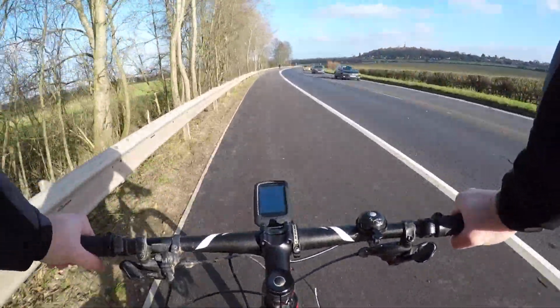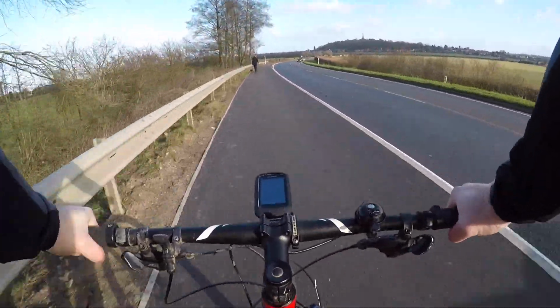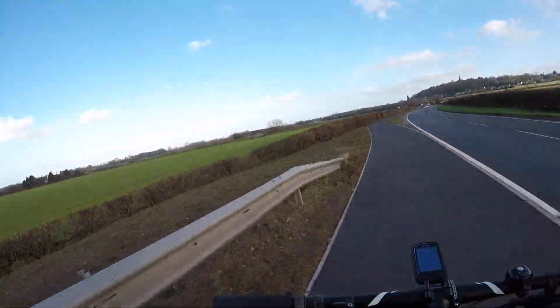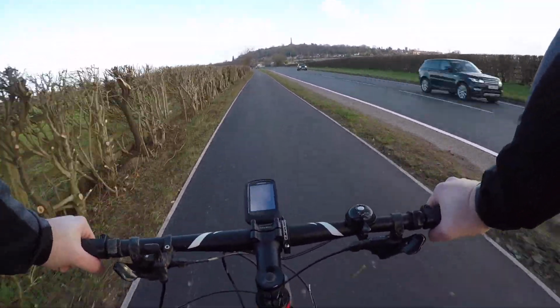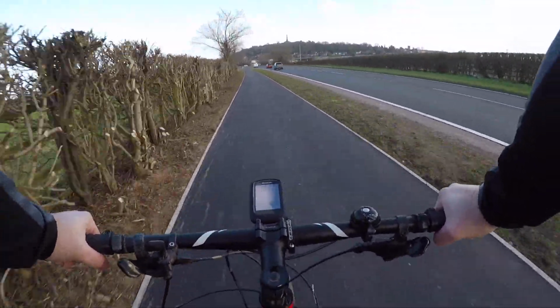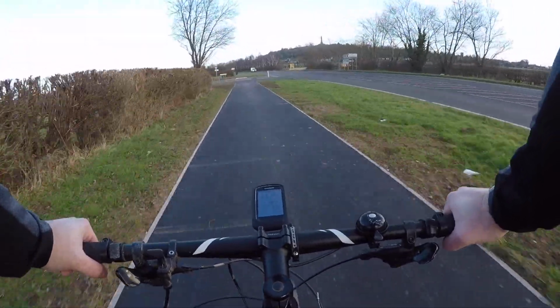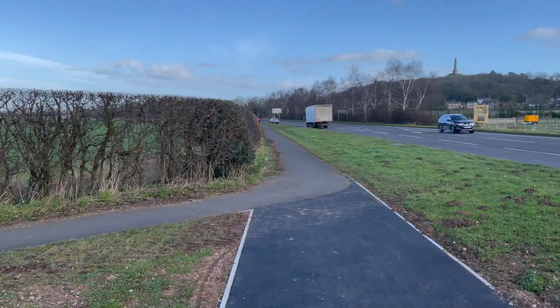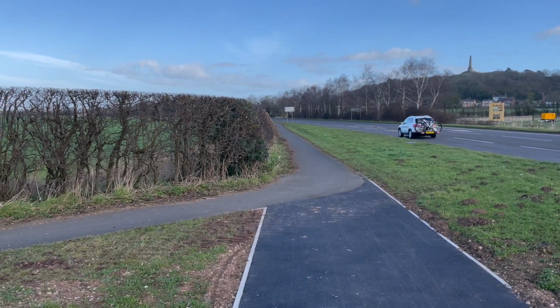You can now cycle from Coalport all the way to the edge of Newport pretty much on a traffic-free cycleway. There are a couple of small sections of road, but these sections are all pretty much dead-end roads where they're only used by access for a handful of residents and you rarely meet a car on them. And there'd be sections I'd be more than happy to take my children down, or less confident cyclists. We've now reached the end of this new section of cycle path.